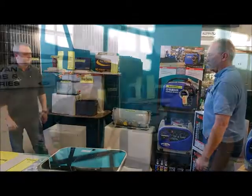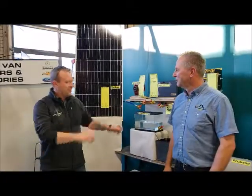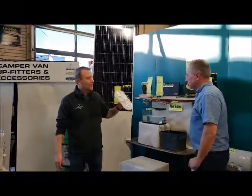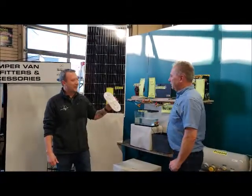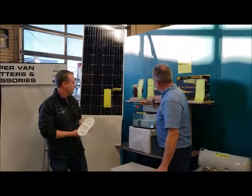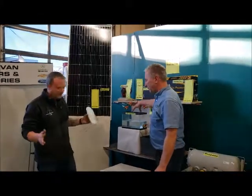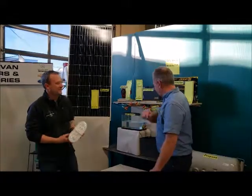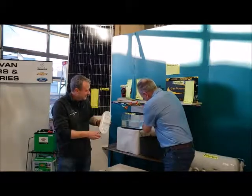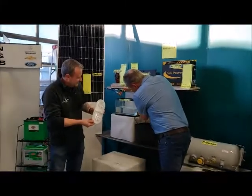Okay, all right, so now we're going to do the opposite, and we're going to show you some of the draws. We'll start with the LED light here, which has a 0.4 amp draw, so very minimal. Just to be clear, what we did was show how much energy was going into the battery. Now we're going to show what's coming out.